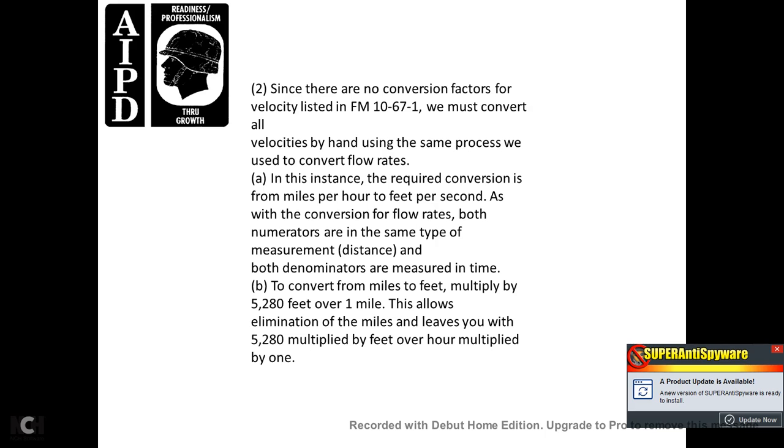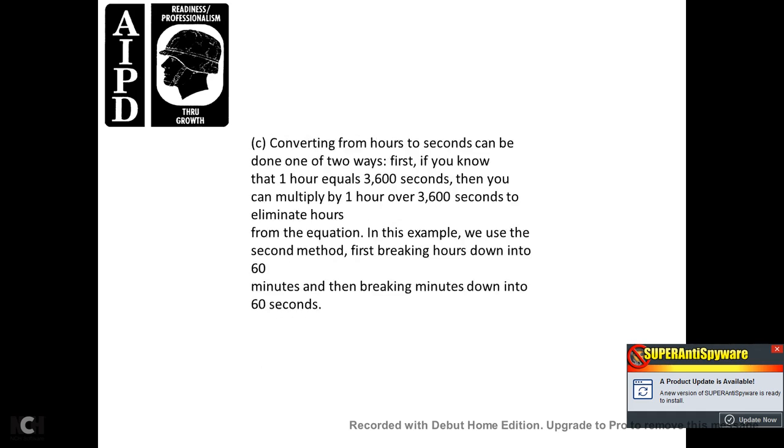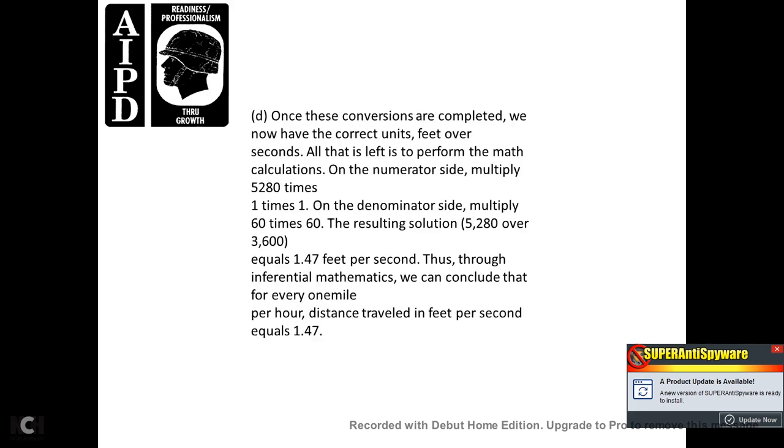To convert miles to feet, multiply by 5,280 feet over 1 mile. This allows the elimination of miles, leaving you with 5,280 feet over 1. Converting hours to seconds can be done in two ways. If you have 1 hour over 3,600 seconds, then you can multiply by 1 hour over 3,600 seconds to eliminate the hours. For the second method, first break hours down to 60 minutes, and then break the minutes down to 60 seconds.